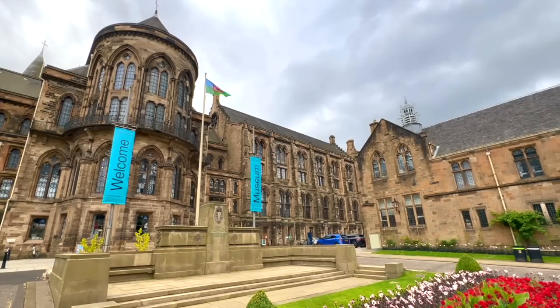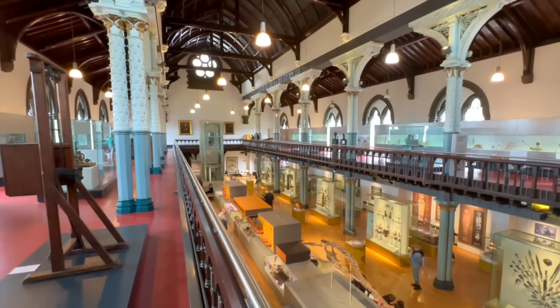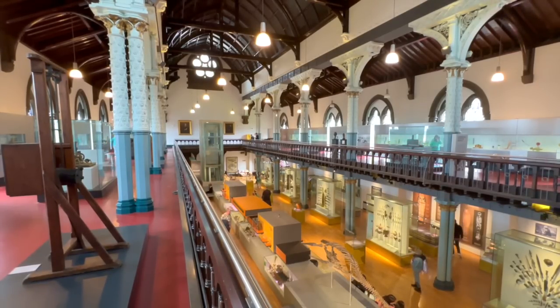Considering William Hunter was a renowned physician, it's not surprising that the Hunterian has built a substantial collection of artefacts related to medical history, some of which will make you feel very glad to be alive now, rather than in decades past.